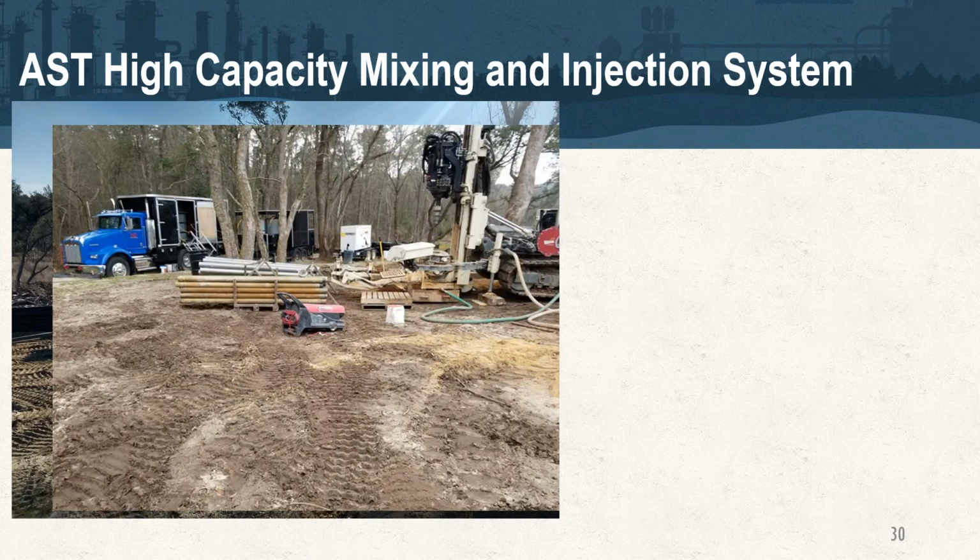Next photo. In the foreground is a rotosonic rig, pre-drilling a location. In the background, what you see is our high-capacity injection system. It's a Kenworth whose transmission runs our triplex pump. The trailer behind it has two 500-gallon mix tanks, eductors, and a shearing nozzle. We actually shear the Boss before we inject it to make it a finer material, and then you see a generator that powers all of our equipment.